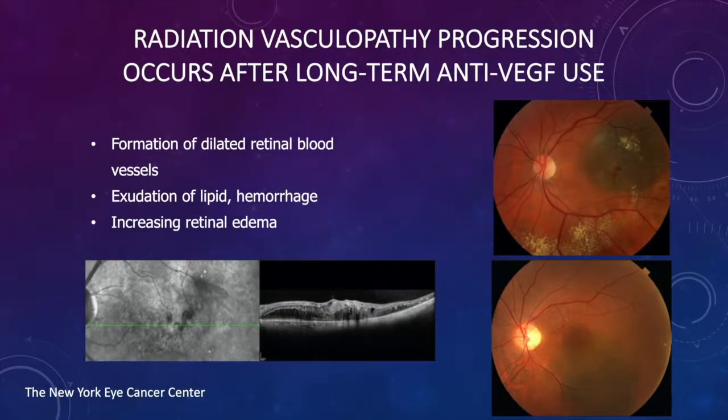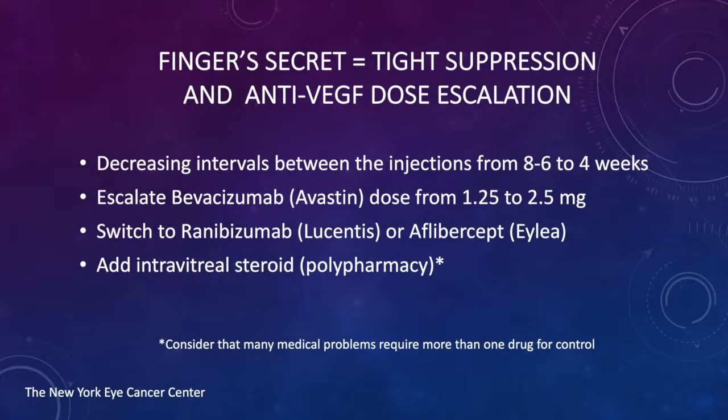So radiation vasculopathy progression does occur after even long-term anti-VEGF use. It's not curative. You'll see dilations of retinal blood vessels, macular telangiectasias, exudation of lipids, hemorrhages, and increasing retinal edema no matter what we do. We try polypharmacy, we try switching medications, and we've even tried adding intravitreal steroid to augment the effect of the anti-VEGF treatment. All of these things work, but in the end, radiation vasculopathy is progressive.